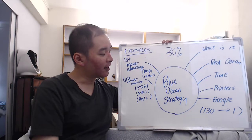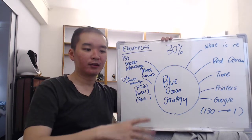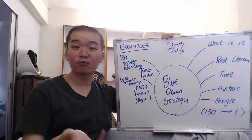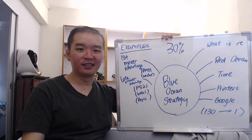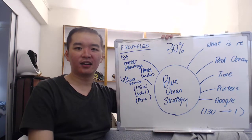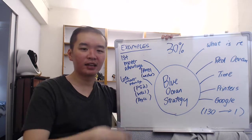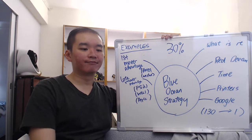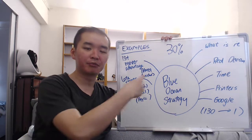Okay, another example that I have here is printers. If you look at printers, it's a mature market and it's definitely a red ocean. So if you try to start your own printer company today, there's a lot of blood in the ocean. HP is there, Canon is there, Epson is there, so there's a variety of companies that have already competed and established a lot of patents and intellectual property that prevents you from going in. So you don't want to be going into the printer market.